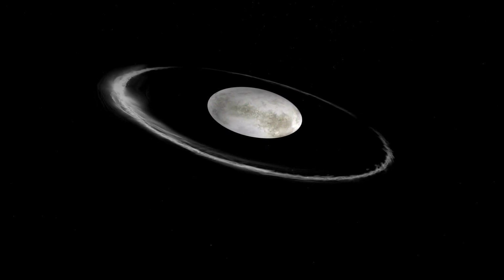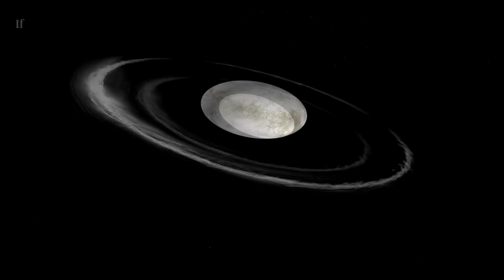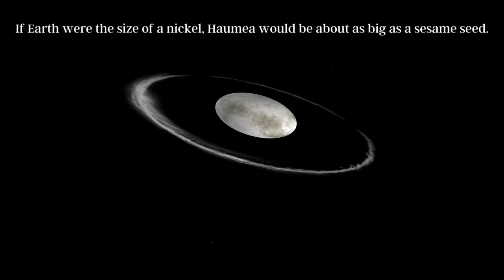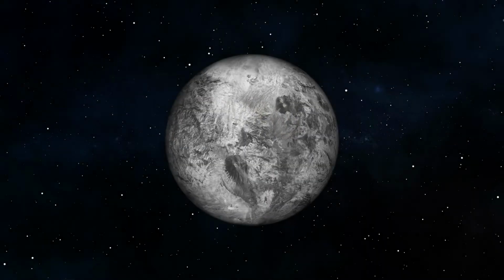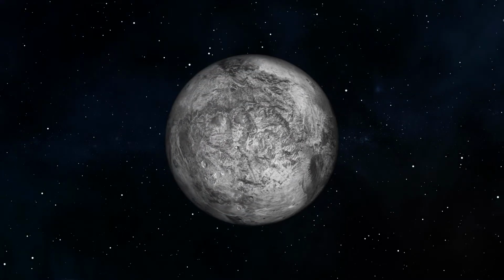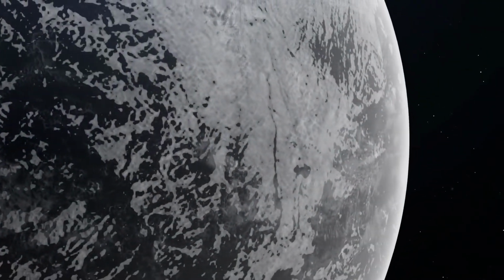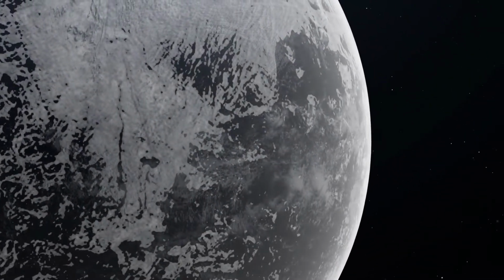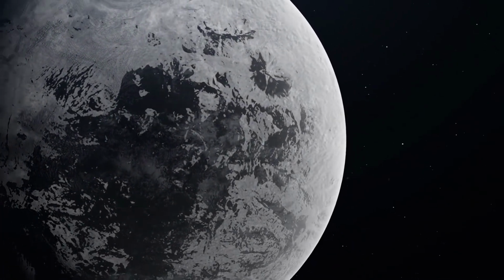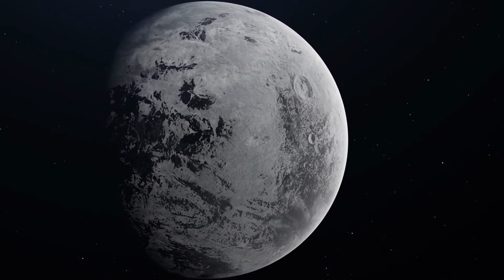With a radius of about 620 kilometers, Haumea is about 1/14 the radius of Earth. If Earth were the size of a nickel, Haumea would be about as big as a sesame seed. There is very little known about Haumea's surface and atmosphere. Astronomers believe Haumea is made of rock with a coating of ice. Is there potential for life? Haumea is extremely cold and doesn't appear to have conditions suitable for life.